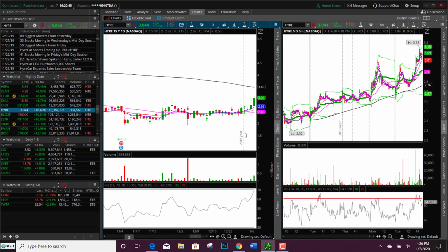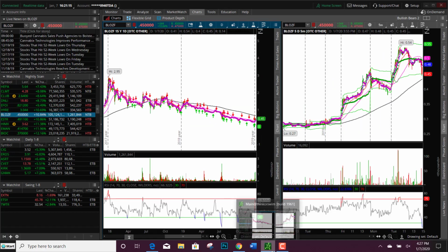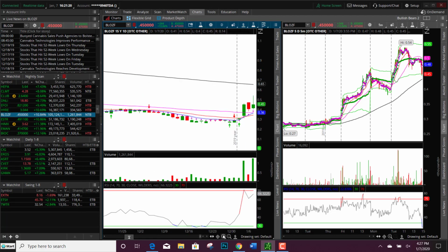HYRE, I like to get candlesticks that are closer to the 9 because the closer it is to the 9, the better an entry you guys will get. And we want you guys to have a really good entry because the better the entry you have, the better the trade you will make. So I would not have put this on because I wouldn't have liked that candlestick or that wick yesterday. And again, I don't like the wickiness of it. So let me take a look at BLOZF, shooting star, cannot short this, so I'm not going to put that on.